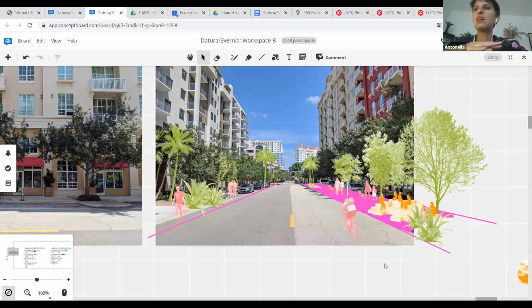So maybe we can add another layer that is going to make this asphalt surface a bit softer. Right. A human scale, or at least calm down the traffic and create a softer atmosphere that can really provide the opportunity to be used in very different ways.